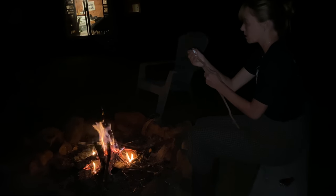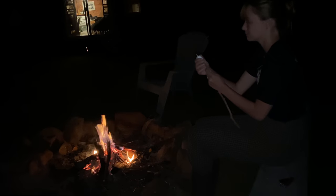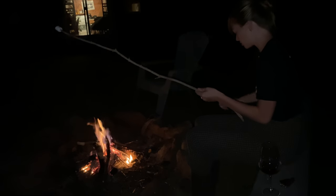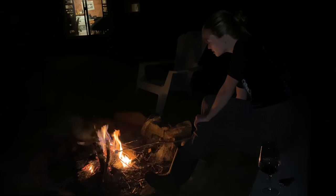I'm gonna make one singular marshmallow to go with the last little bit of my glass of wine. Because I can. And then I gotta go inside and go to bed. Because I still have to do all of the dishes, and I have to brush my teeth, and I have to set all the mouse traps. And then I was thinking about watching a movie on my brand new spankin' shelf that I made for my projector.